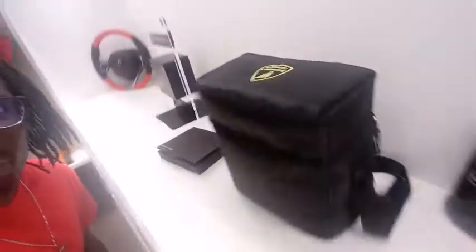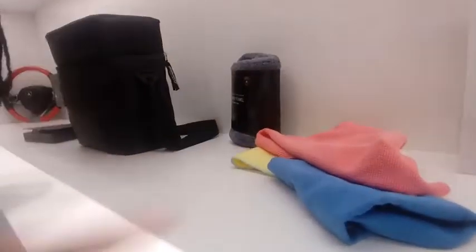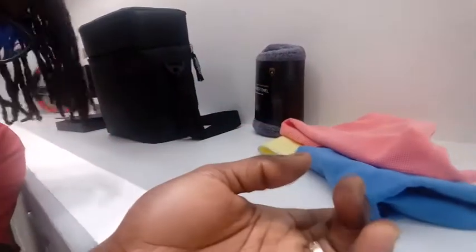Get your choice of your own little lunch bag from Lamborghini, man. Get a cleaning cloth, because you just can't get any old cloth to wipe down your Lamborghini after you get it washed. So you get a choice of the red, Playboy red, Playboy blue, or Playboy yellow, man.